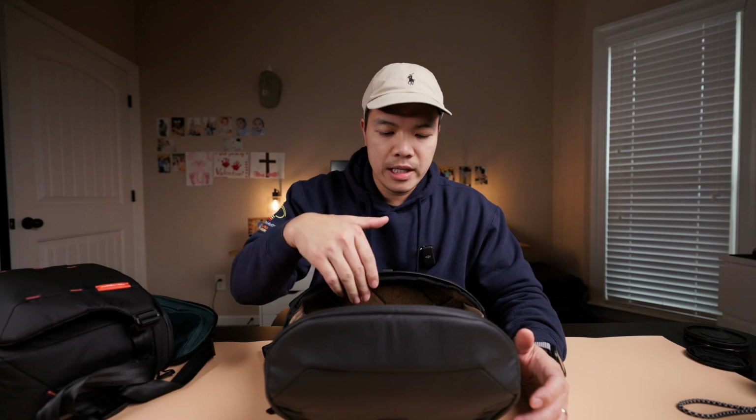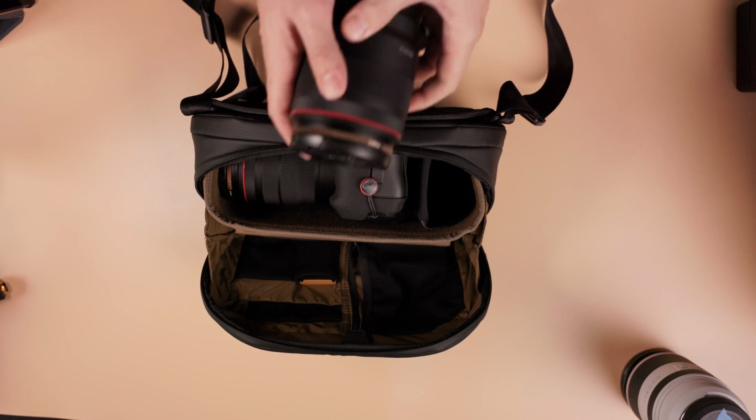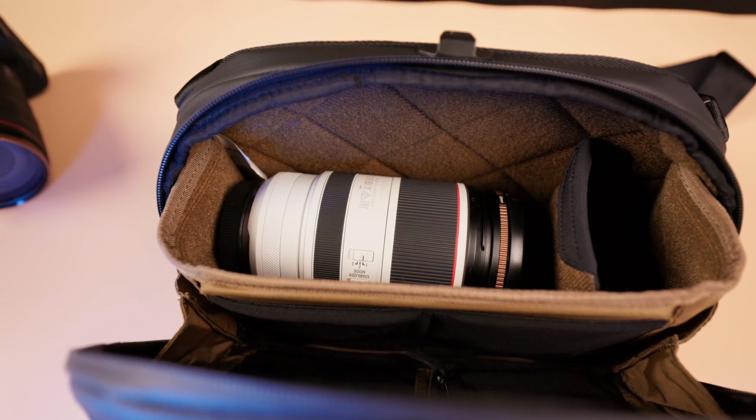Now, if I were to shoot with a 50mm pancake lens, then yeah, I have more room. But other than that, it's one camera, one lens, and that's it. If I put an R6 Mark II in here, plus a 50mm lens, then that's also it. If I want to carry, say when I go on a portrait shoot, that plus a 70-200, really what I have to do is put the 70-200 in here and then walk around with that in my hand. So it's not as advertised.